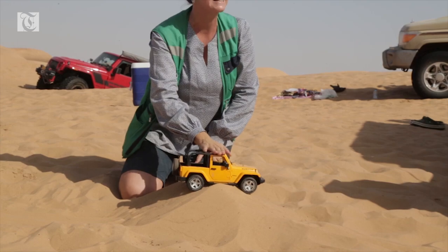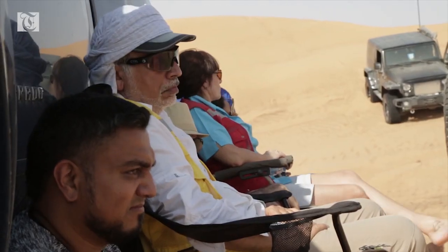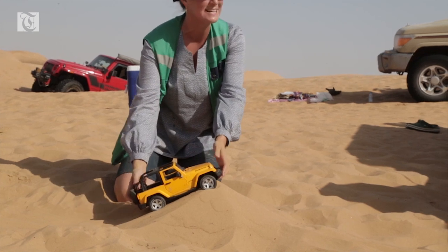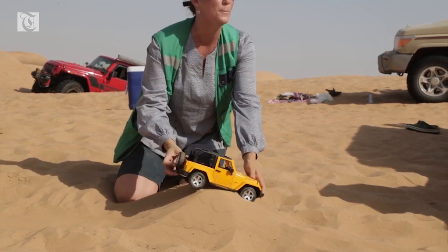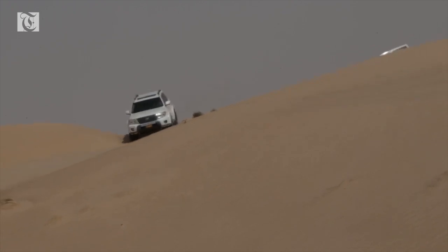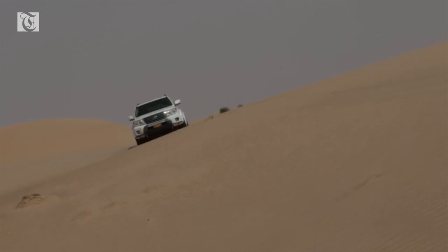Now, to avoid sitting on the valley, you need to try and have the confidence, and I know that's easier said than done, to stop on the other side of the sand dune. That's because gravity is going to help you then pull you to carry on.